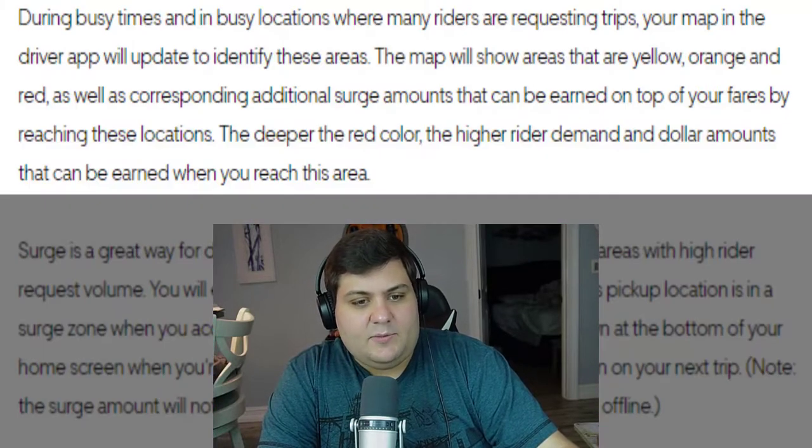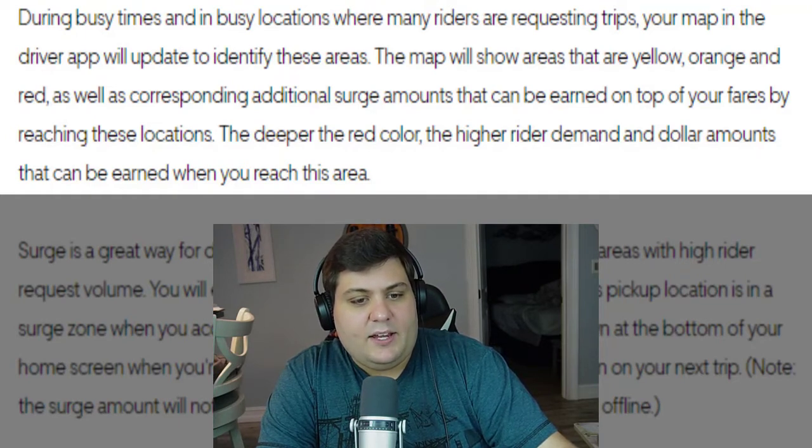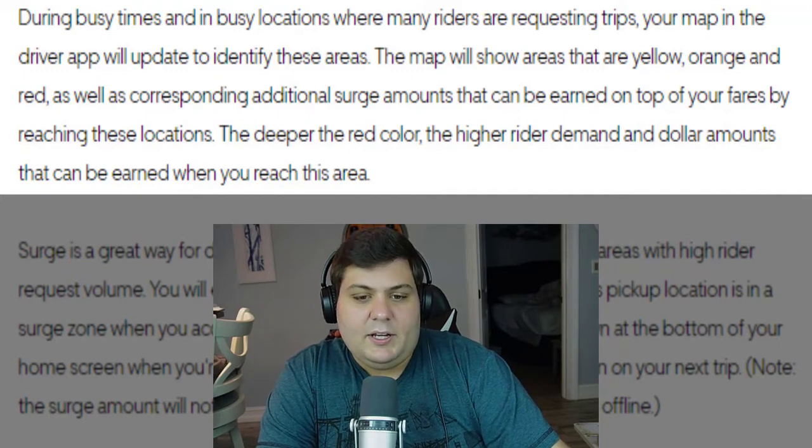What is surge? During busy times and busy locations where many riders are requesting trips, your map in the driver app will identify these areas. The map will show the areas that are yellow, orange, and red, as well as corresponding additional surge amounts that can be earned on top of your fares by reaching these locations.